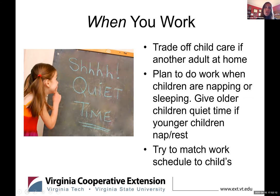Some families with younger children have opted to flex some of the scheduling so that maybe the first 2 hours of the day, one parent is primarily in charge of monitoring the younger children, and then they trade off for another 2 hours. But if you have that opportunity, work together and figure out a strategy that works. Think about nap time and quiet time as an opportunity to get some specific types of work done as well. So younger children are napping. It's a great time for you to get some work done. Give the older children some quiet time at that place too. Maybe they're not going to nap, but they could certainly use some quiet time as well. So think about that and strategize that.